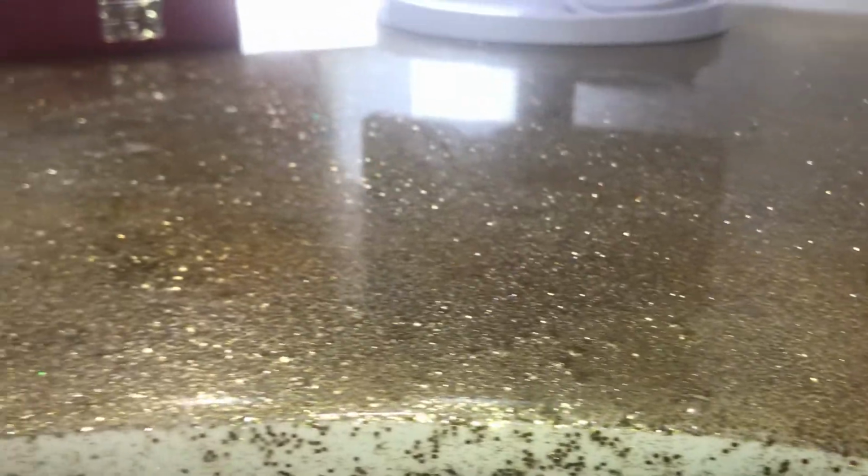Oh, and the countertop! I didn't even show you guys the countertop. And here's my countertop. This is what a lot of people were asking me about. Me and my mom just basically put some glitter into some resin, poured it over a tabletop, and bam, that was it. But no, it's super pretty. I love it so much.